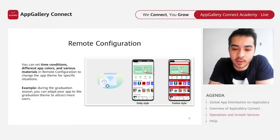With remote configuration, you can set time conditions, different app colors, and various materials in remote configuration to change the app theme for specific situations. For example, during the graduation season, you can adapt your app to the graduation theme to attract more users.